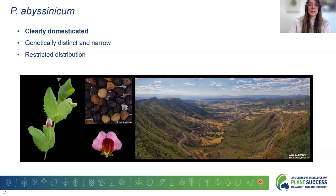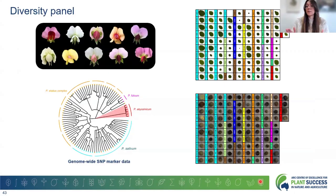So first, what we did is we were interested in looking at the genus level of trait diversity, as there's not really a lot of information widely available for this. So we're interested in what traits might distinguish these groups, what might be different between them. And to do that, we constructed this mini diversity panel, about 90 accessions that span all the major groups of Pisum and vary dramatically for various different traits.